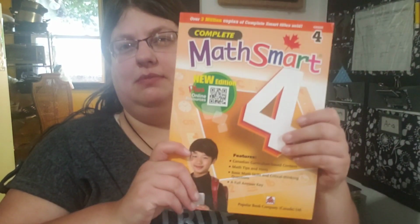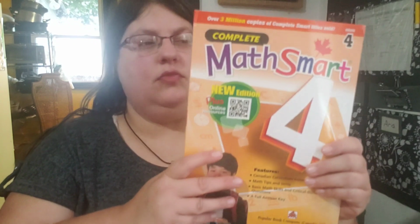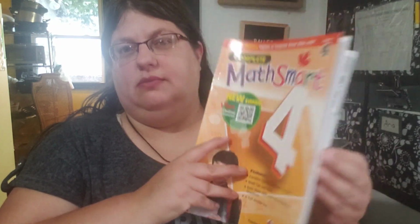All right, for math. For my grade 4, she is going to be doing this MathSmart, Complete MathSmart Grade 4. This is a Canadian workbook. It's probably not enough for the full year, but I'll supplement in between. Like if there's something she's struggling with, then I will supplement with it.